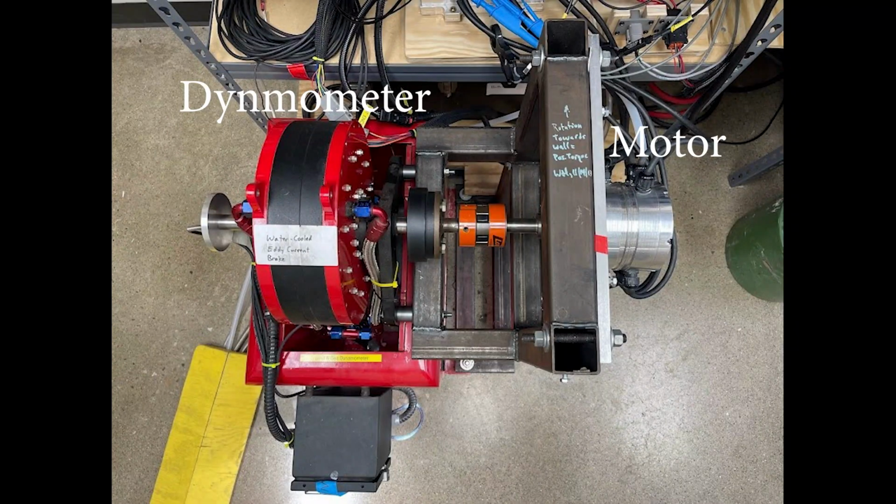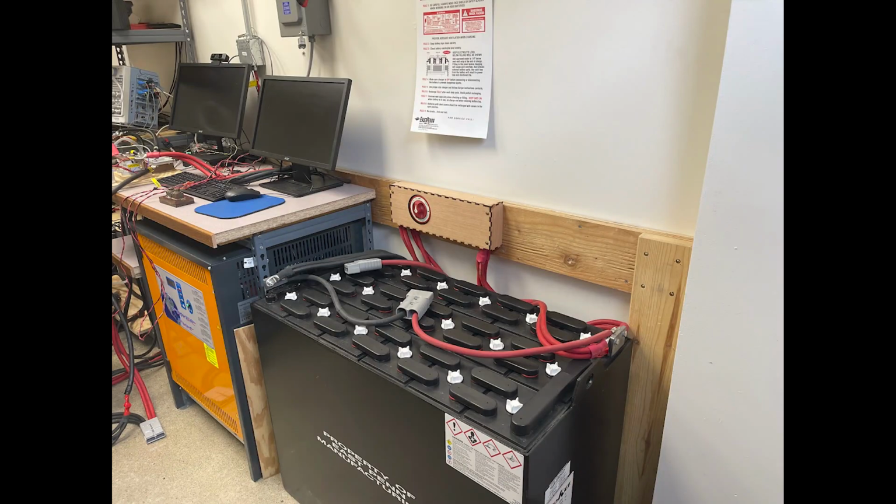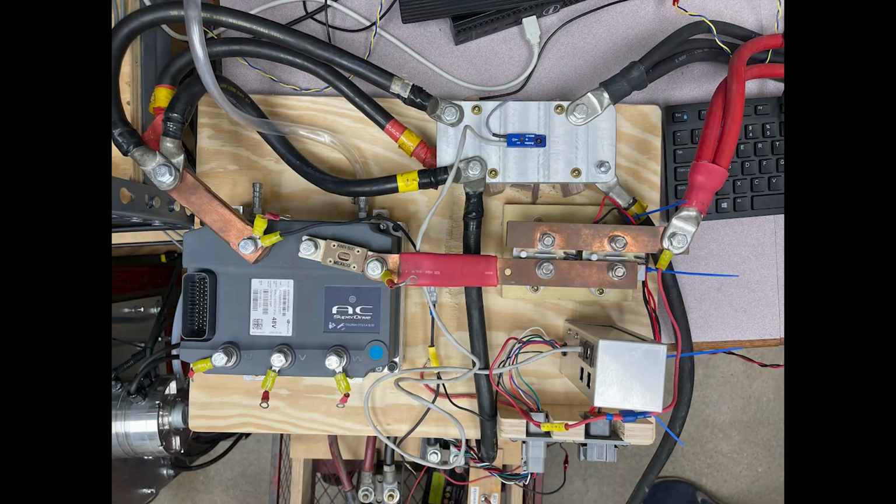We were able to test our motors using our dynamometer. We recently acquired a 3,000-pound battery to aid in the number of high current tests we are able to do on a single charge. The battery power goes through this test board and into our motor controller. The test board allows us to measure the voltage and current from the battery.